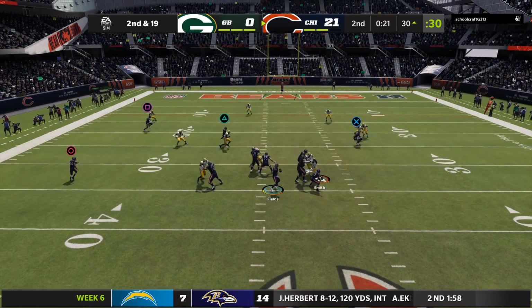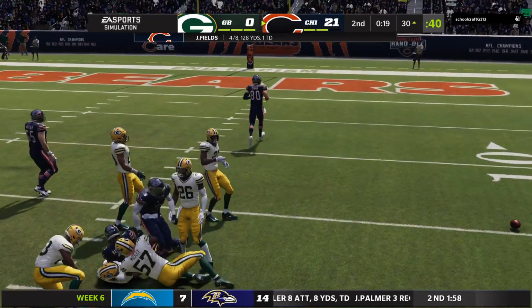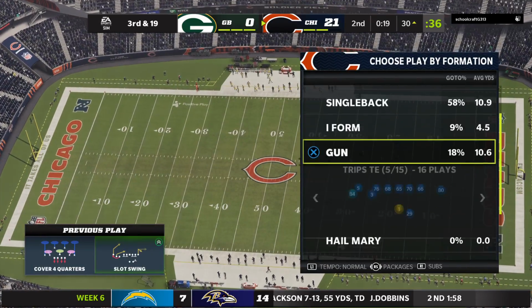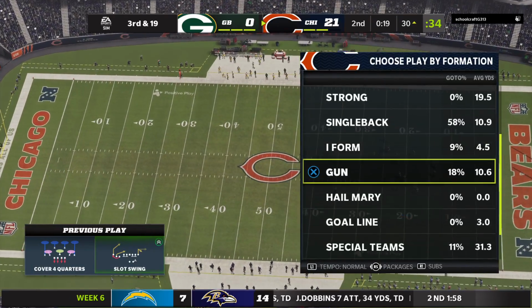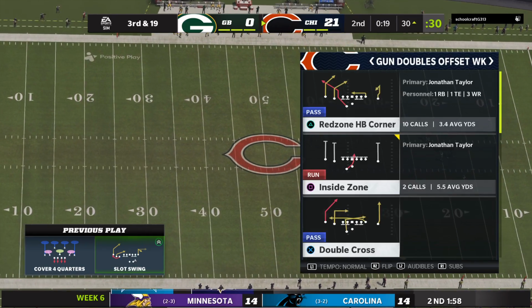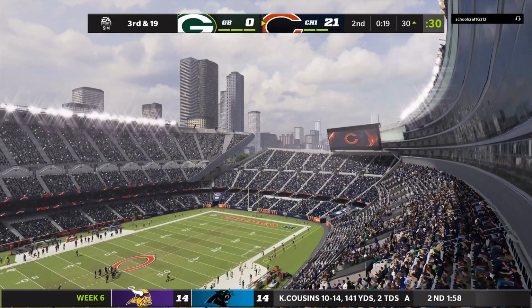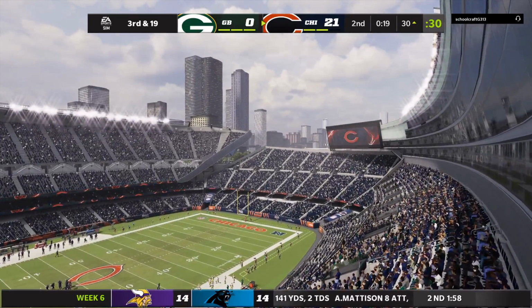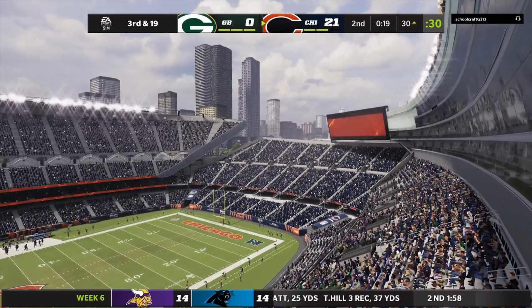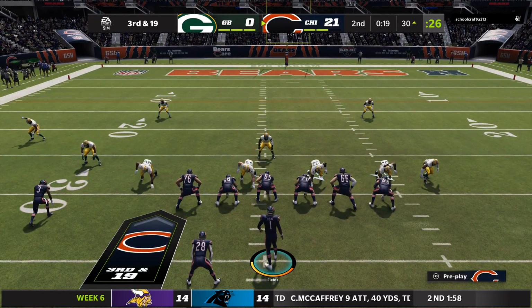A shotgun snap, Fields. And that is incomplete. A lot of force bearing down on him there. He could not hang on. It's 3rd down. That's an excellent play by the defender. He diagnosed that one, closed quickly, and helped force the incompletion. A long way to go here on 3rd down for the 8th play of the drive.